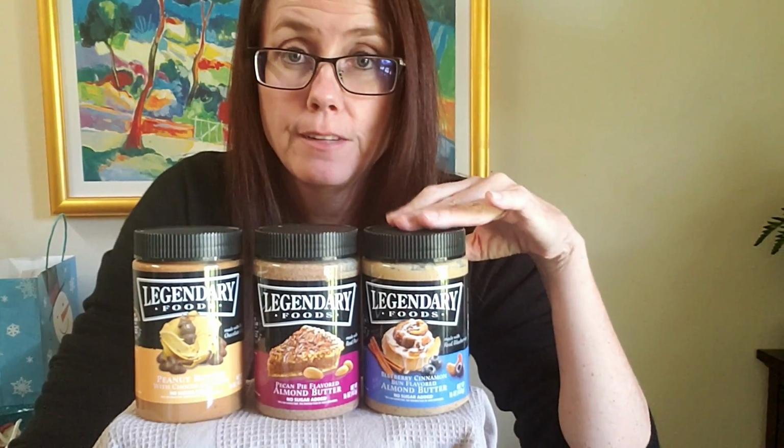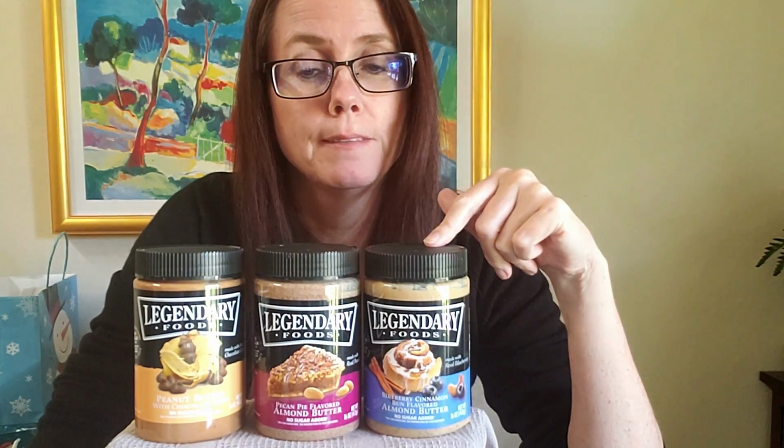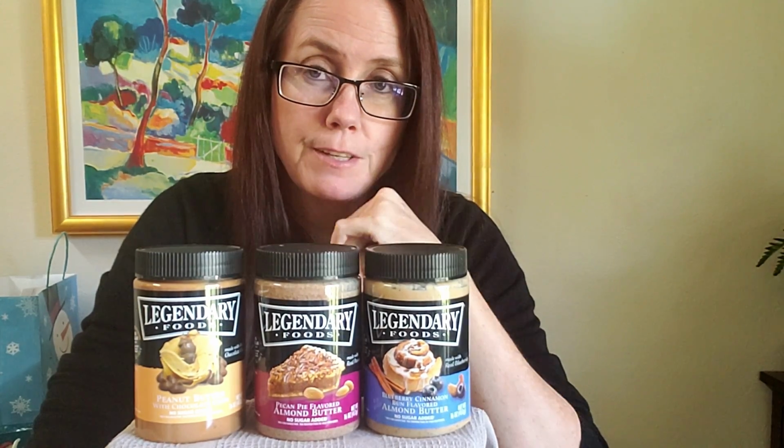So the 3 varieties that I got in my multi-pack was, from what I understand, one of the highest rated ones, the blueberry cinnamon bun nut butter, and the pecan pie almond nut butter. I'm very excited about trying that one. I love pecan nuts. And then a peanut butter chocolate chip nut butter. These, if you buy them individually, have varying prices. This one has a price of $17.99, this one is $15.99, and this one is $11.99.